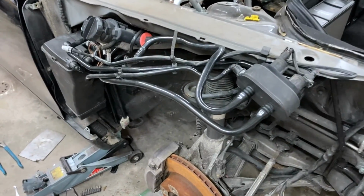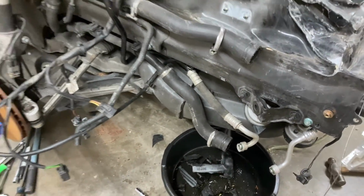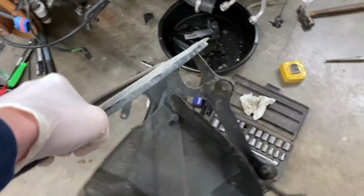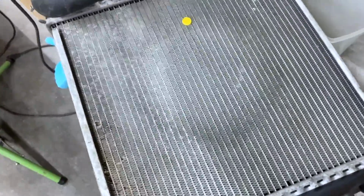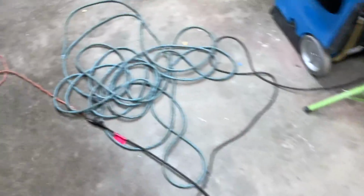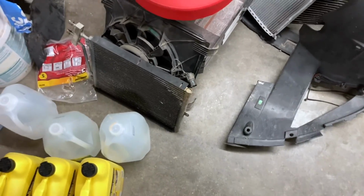All right, so all that stuff is connected where it's supposed to be. We will go ahead and get this bracket. This is the bracket that holds the cooling system over on this side, the radiator and everything. Also, the cooling system that I got from the salvage yard, I took it outside and washed it all out, cleaned it up really good. So that's the radiator. There's the fan, and here's the condenser. So we'll get all that put back together and get it installed, and then hopefully start putting some fluid in this thing. Check for leaks.